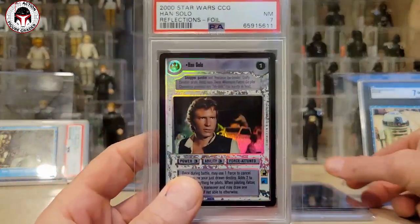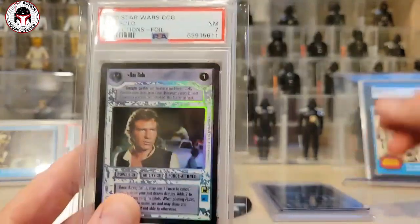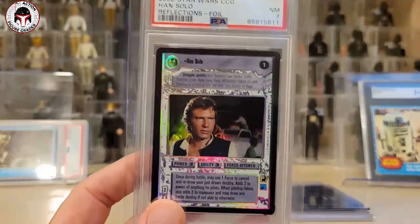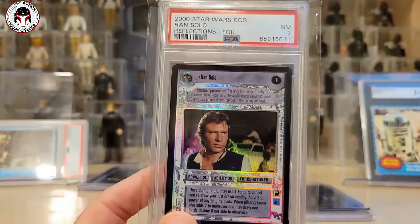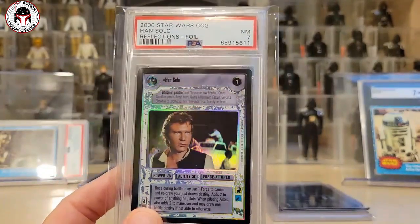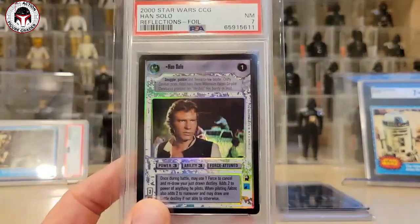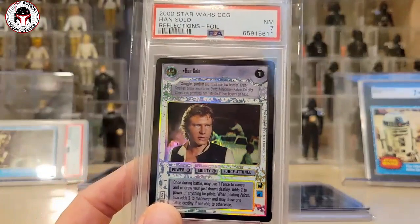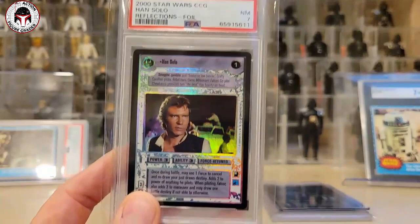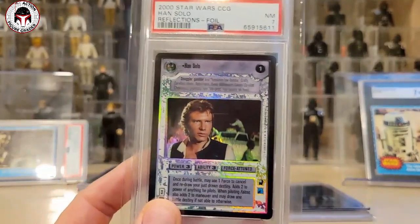And so this is a Star Wars customizable card game Reflections foil for Han Solo. Now, I purchased a high-grade Han Solo in a PSA 9. This one's a PSA 7 near mint. But as part of another transaction, this gentleman was feeling bad about his delayed shipping time, which I didn't care about at all because he was going through Hurricane Ian down in Florida. But for whatever reason, he sent me this one as a gift. So it was really nice of Kyle, and I believe his name's Kyle.